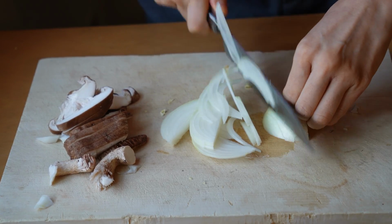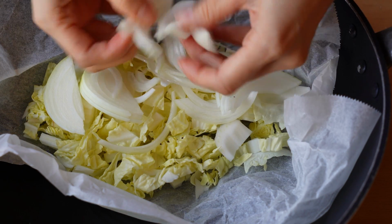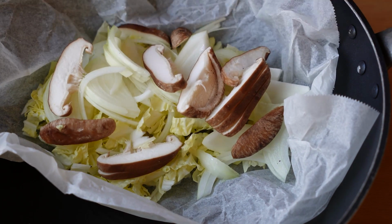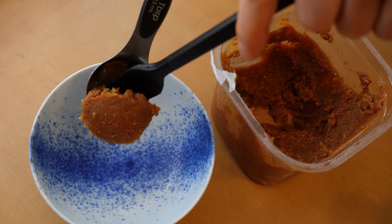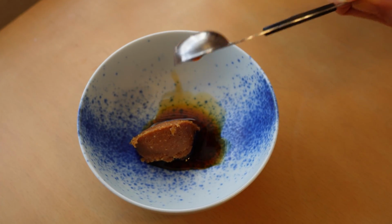I love steaming for many reasons, but today I'll share 3 key benefits. Number 1, keeps more nutrients. For example, boiling vegetables can lose 40 to 50% of vitamin C, while steaming only loses about 20%. It helps preserve vitamins and minerals much better.